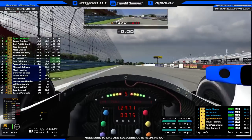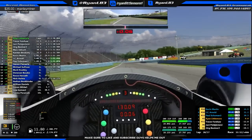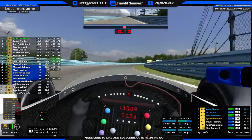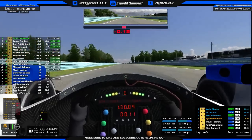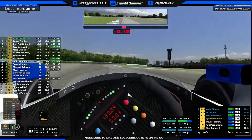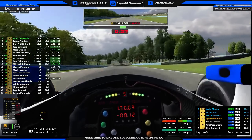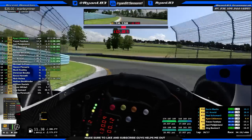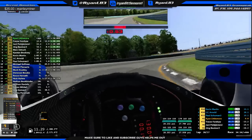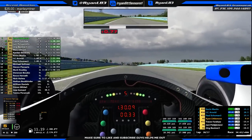The gap's 12 seconds now to the lead. Yanni's gone up to third now, so I wonder if he did an early pit stop. Oh, he's done a very good strategy. So I've only got 8 laps to go then. Don't you dare. See, if I put the power down, I would have crashed, so I did the wise thing and just kept it straight. When's my next stream? Well, we have to wait and find out.